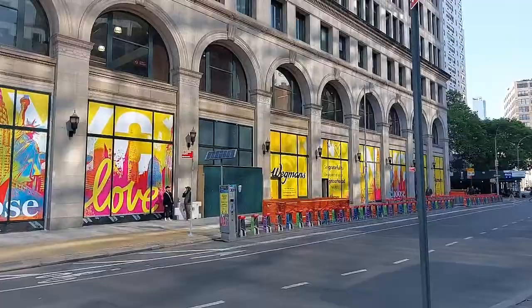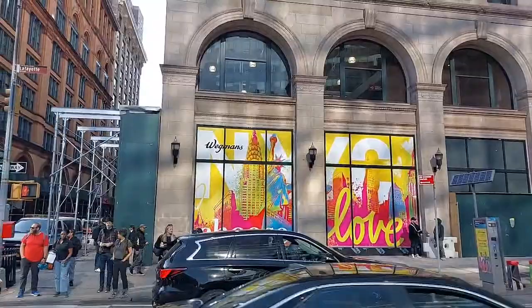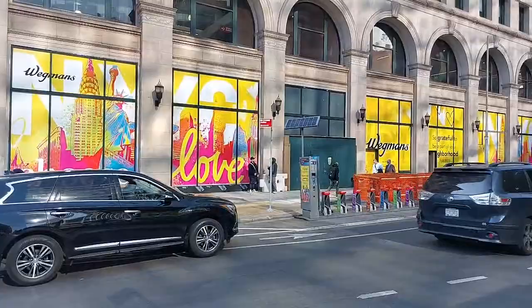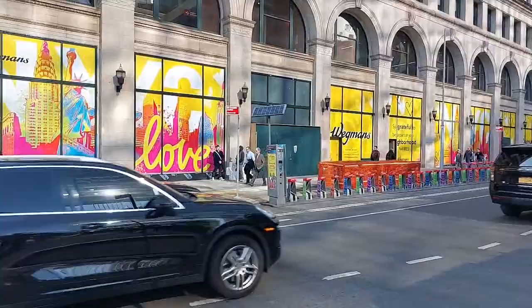Now, this in front of me is going to be the future site of Wegmans supermarket. Don't know if it's open yet.